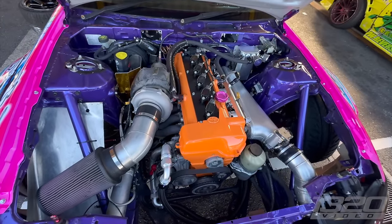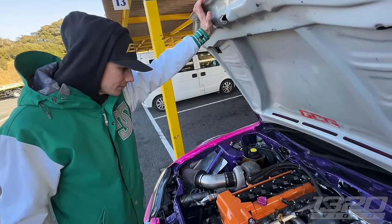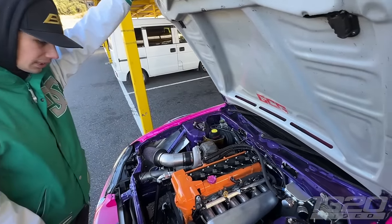Feels amazing. I run a Just Engineering kit, a Plazmaman intake manifold, and of course a Garrett G35-900. All the good stuff, and rear mount radiator, all that kind of thing. Got some Aussie parts in here. Gotta wrap them, man. You said you put the radiator in the back? Yeah. I noticed that was missing right away.